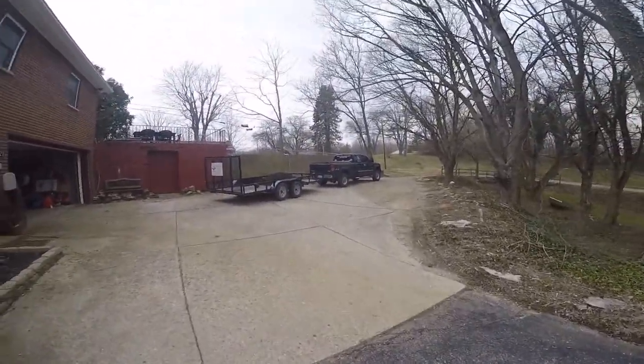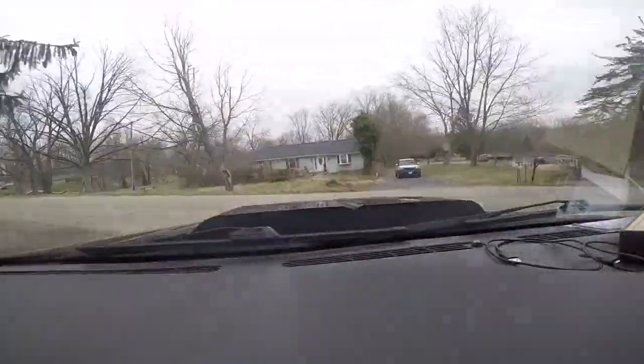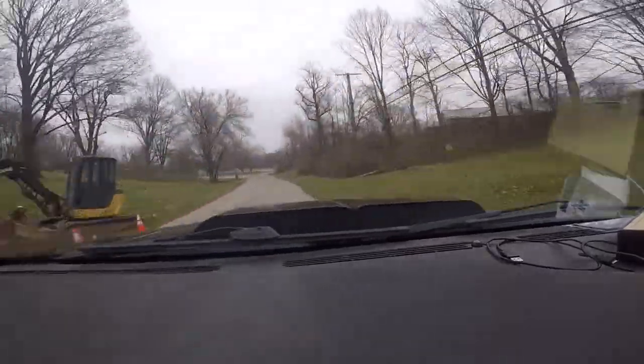All right, got the trailer, truck, let's roll.